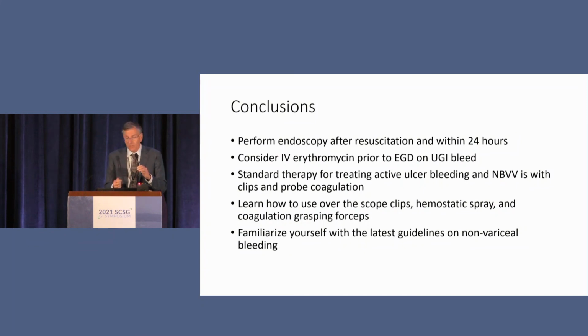It may help you in terms of getting better visualization. Continue to do your standard therapy in terms of clips and bipolar probes for treatment, but you should learn how to use some of the over-the-scope clips, the hemostatic sprays, and the coagulation grasping forceps, because these really are going to start becoming part of your toolbox. And just continue to familiarize yourself with these different guidelines that are coming out. So thank you for your attention.